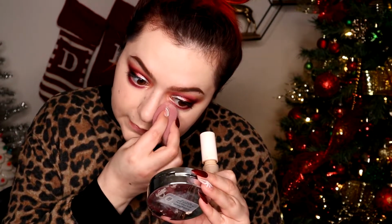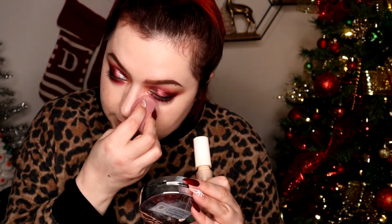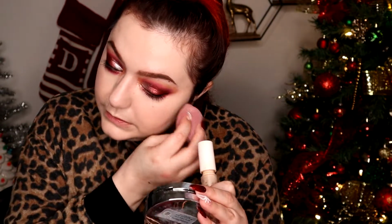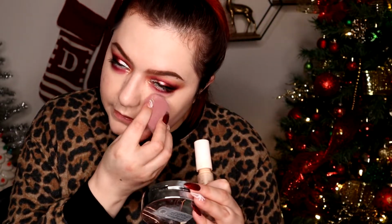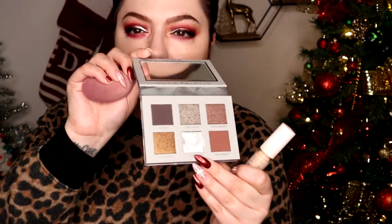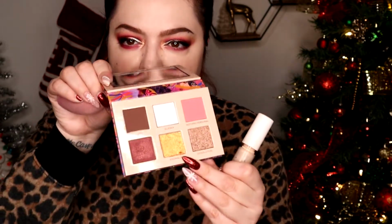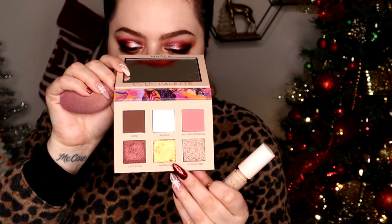So basically the silver I went over with another silver. So I used the one in the Kaleidos palette, but then I also used one in the Nabla, I think is how you say it, palette. So I went into this palette and I used the silver. So it's just this palette here. I went in with a couple different shades in the inner corner because I couldn't decide. So the overlaying color is this one in this palette here.